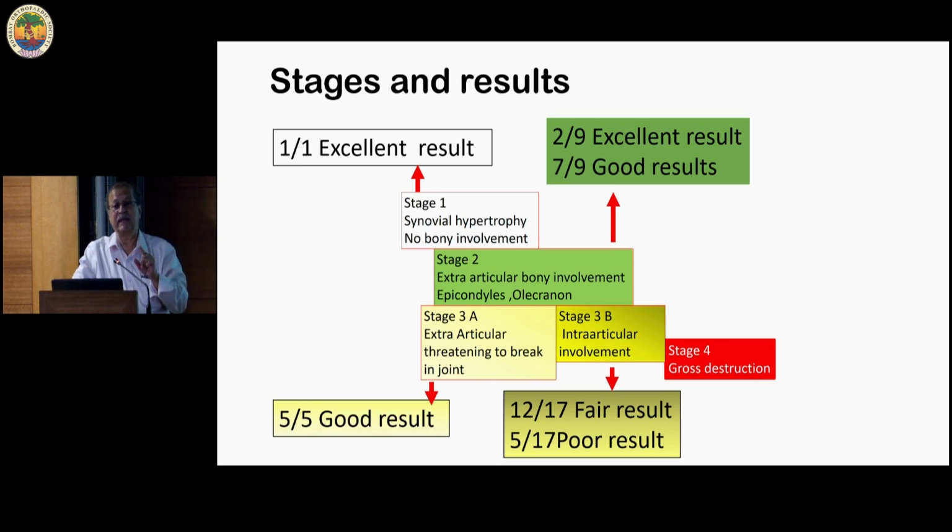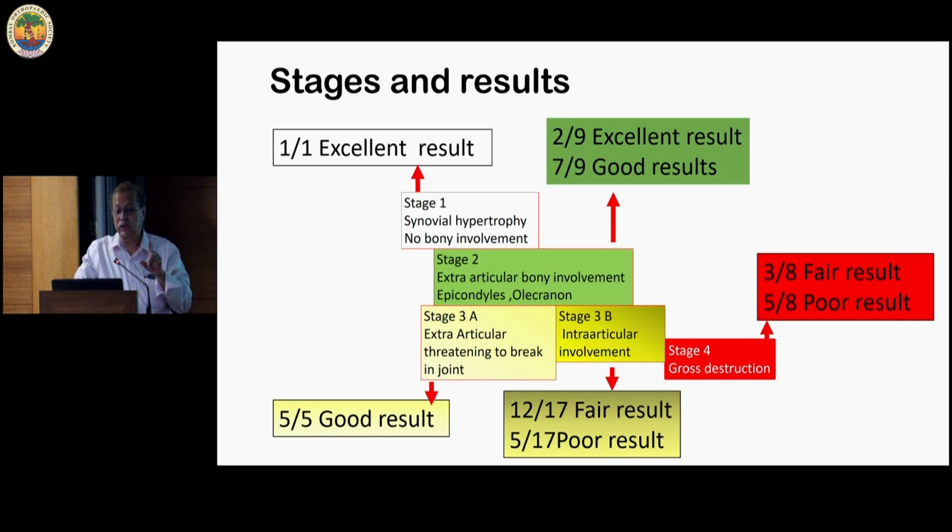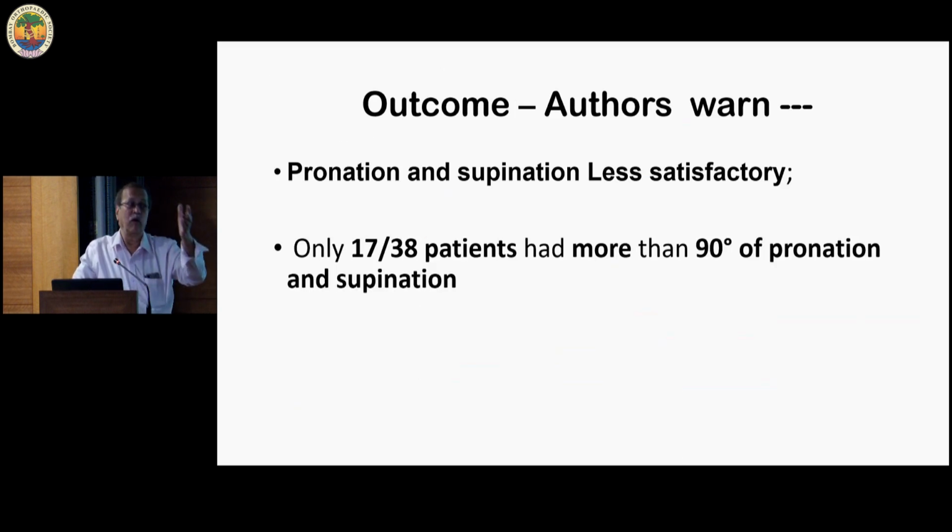12 out of 17 had fair result. None of them had good result. And 5 out of 17 had poor result. So essentially, you have to see to it that stage 3A does not go to 3B. And that is why you should explore. And in this particular case, obviously he had an involvement of the joint. So he did need surgery.